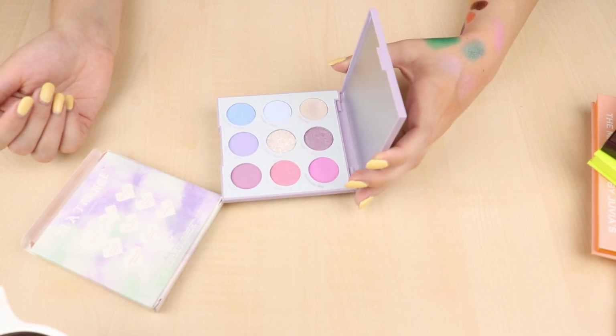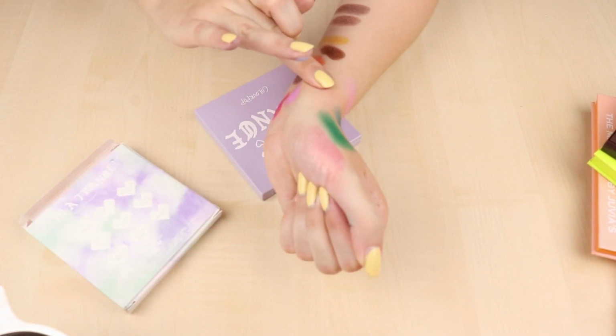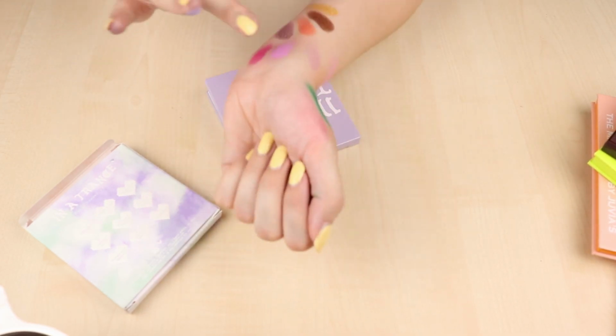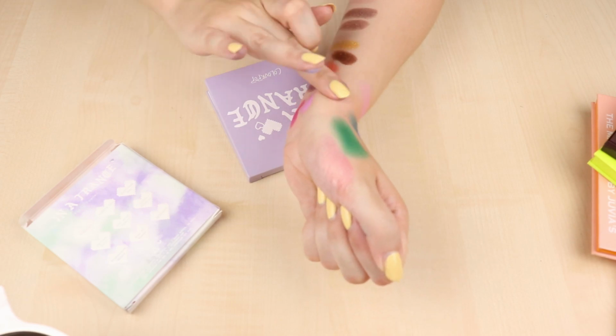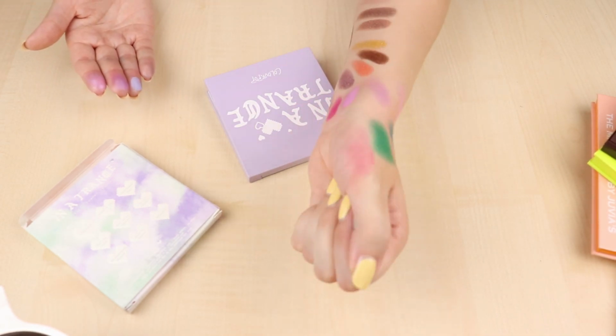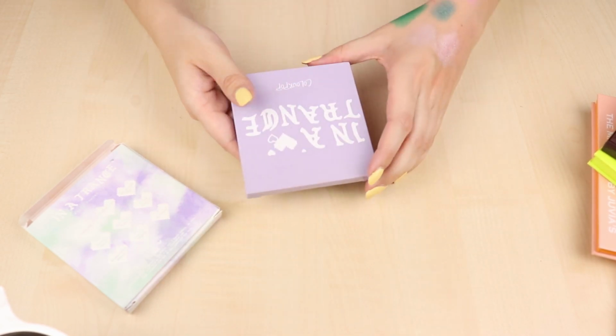Even this darker, a little bit darker purple, I didn't really like. Am I gonna declutter this one? Let me just swatch that darker purple. It just doesn't swatch. It's so dry. Nothing really. Okay, here we have a little bit of pigment, but even in the swatch, you can already tell that it's so dry. I think I'm gonna declutter this.